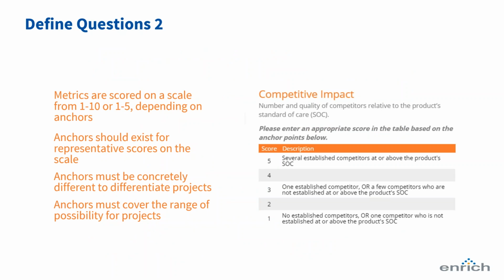Here's a sample question for you, looking at competitive impact. You can see several things. One, we have more than just the name of the question. We have a little bit of background, supporting information. And then for some of the response values, 5, 3, and 1 in this case, we have anchors. Those clue in the respondent to what a 5 means versus a 3 versus a 1.